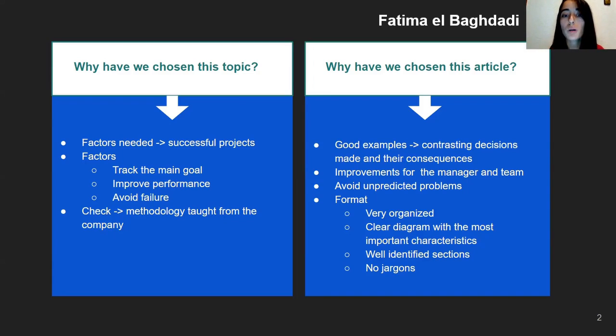Moreover, the article "What Successful Project Managers Do" has been selected because it provides a good example of the most important companies, such as NASA or P&G, clearly contrasting different decisions made and their consequences on the failure or success of the projects. Also, it focuses not only on the aspects that managers must improve, but also the aspects that the team must improve, which makes it very complete and clear.